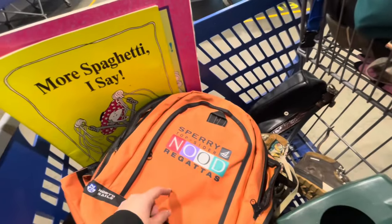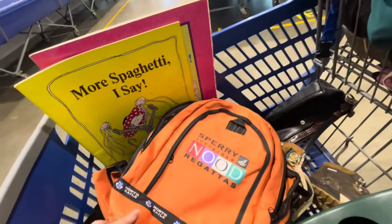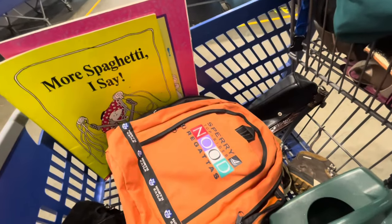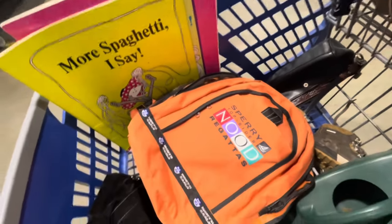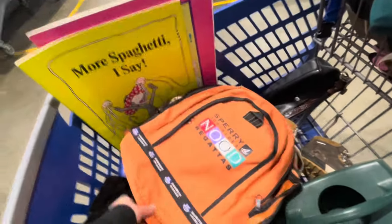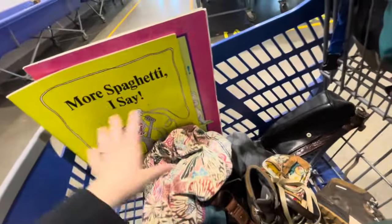Okay, next we have a Sperry nude regattas backpack. I don't think it was used. North Sails. Kind of unsure about this. I looked it up and the stuff posted is like 30s to 50s because it was, I think, for an event, but we'll see about that. Sometimes stuff is posted, but it'll sit forever, and that's not something I want.